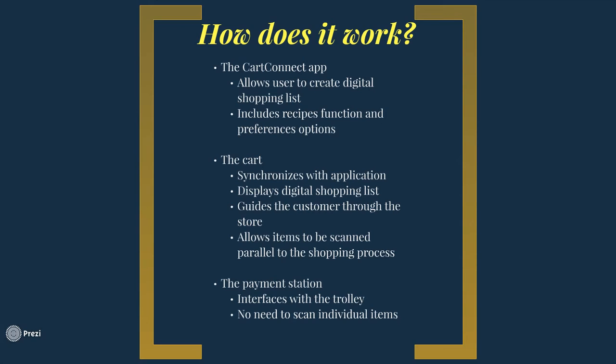Once the list is done, the customer can get to the store and pick up a cart. At this point, the customer can interface with the cart via a generated QR code presented to the cart sensor, which will provide the link to the customer's shopping list. After this step is completed, the list will be available through the cart's device interface, which will in turn help guide the customer through the store using a map with an easy-to-follow path through the aisles and products clearly marked. When a customer picks up an item, they simply need to scan it with the cart's sensor for it to be added to the final list of purchased items.